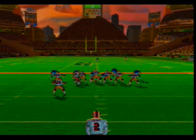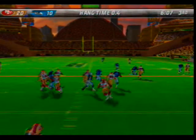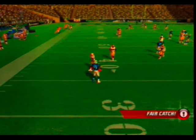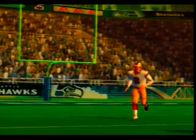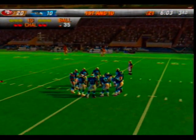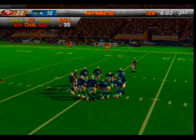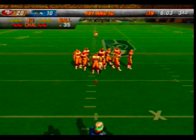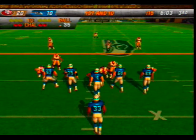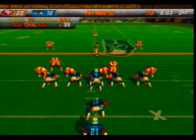Nothing happening for the offense there, forced into a three and out. Andy waves for the fair catch. This is where you want to respond quickly, or this could turn into a battle for field position. The Seahawks will start the drive at the 35-yard line. First and 10. Let's go.